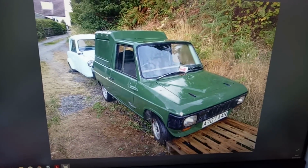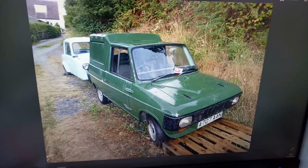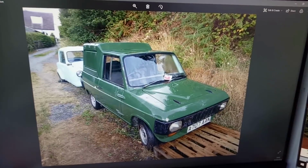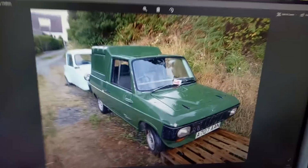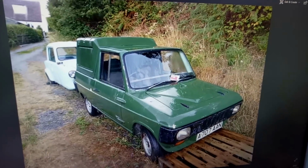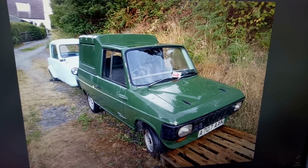So that's the Fox sitting outside, going, how will I be powered? So at some point its original 850cc engine has gone walkabout, and I have no idea why. So for the moment, Project Fox has hit the buffers. Not really sure how we're going to get out of this one.